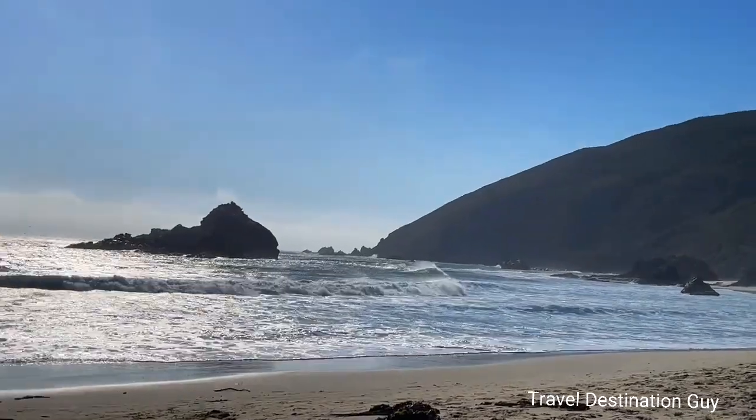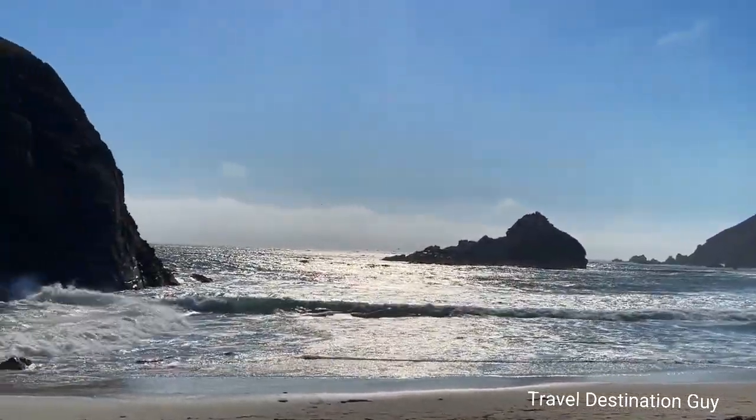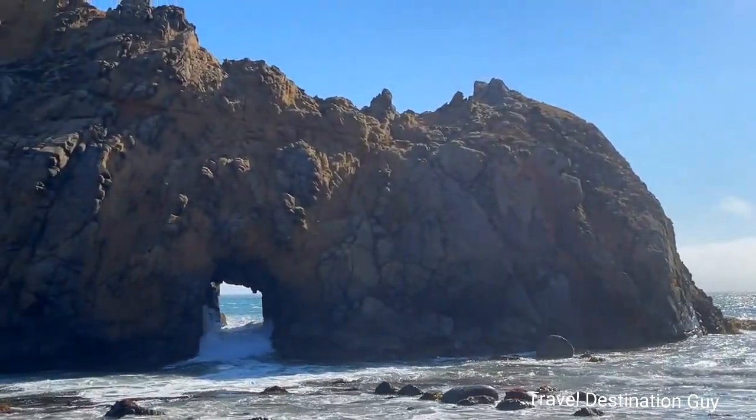The purple sand on Pfeiffer Beach is caused by the manganese garnet particles that wash up on the shore. The beach is famous for its Keyhole Arch, a natural rock formation that frames the sunset perfectly.